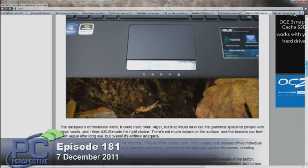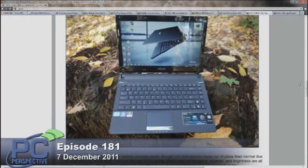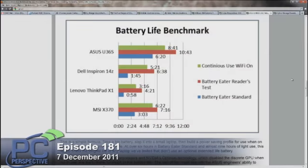And they still go with chiclet keys. People tend to like that. It's an ASUS, so there's a rocker keypad switch on it, unfortunately. But the amusing thing is that when Matt was running the battery eater tests, first he had to change the graph. But for the battery eater standards, it was pretty much meeting or beating the battery eater readers test for any other of the ones he was doing.